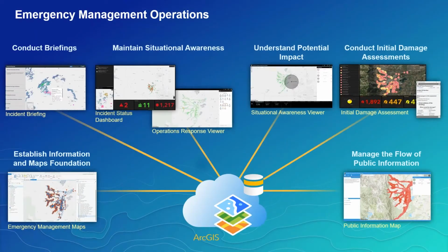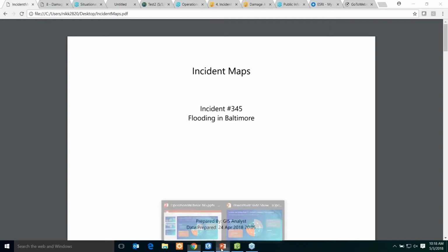So with that, I'd like to turn it over to Nikki. What we're going to talk about is all of those components together. We'll talk about where they exist today. We'll show you a quick demonstration of these different applications in context of what we just described. And then we'll come back to talk about next steps and moving forward. So Nikki, the stage is all yours. Thanks.